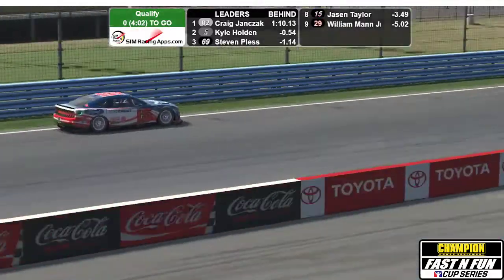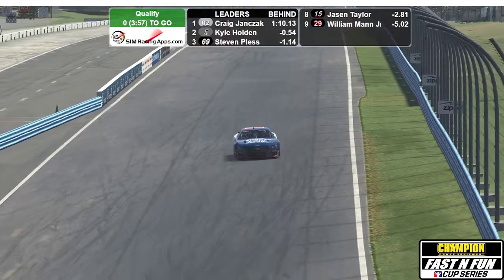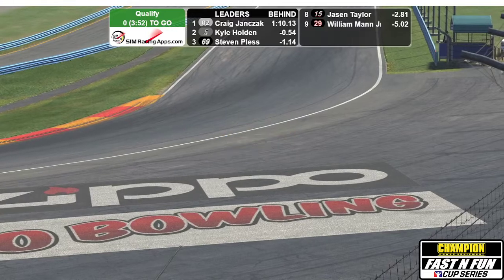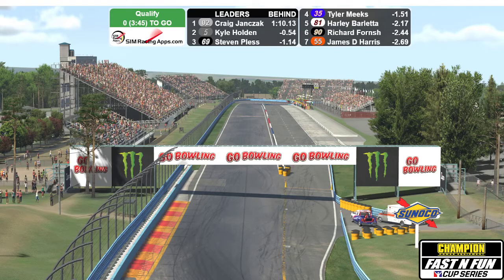And it will be Jason Taylor's time. Scored about a 112 here, so not enough. Ends up finally clocking in at 113 almost exactly here. We'll have to take a listen into him and see how he felt about that one. He now joins me on the call.